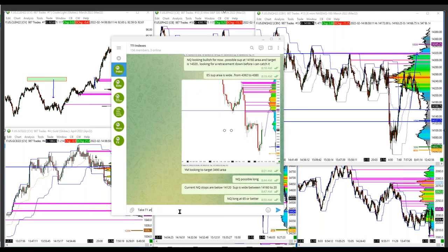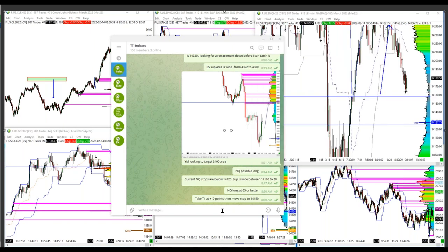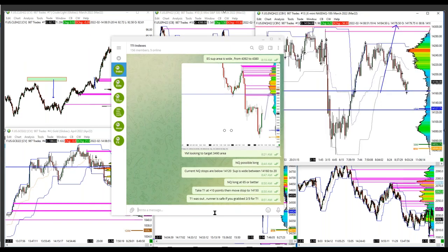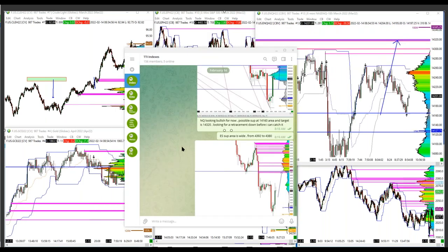And so I said take 10 points first target. Folks, 10 points on the Nasdaq, that's 40 ticks on two contracts. We said first target is on two contracts. That is 80 ticks. Immediately we made 80 ticks profit. And then we move the stop loss and it goes up, up, up, and take this, take that, and tell them to move the stop loss higher. And we move it higher. And then finally, eventually, the market goes up all the way.